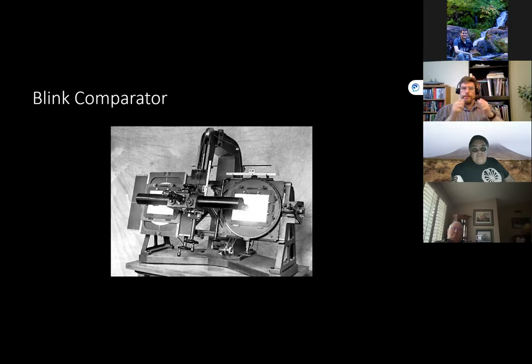So you have a single eyepiece in the middle, and you flip between one image and another, one image and another. And hopefully by doing that, you can trigger the brain's response, which looks for moving objects. So you can imagine how tedious this is. This was not a very exciting way to do astronomy, but they needed somebody who could do it. And again, this is the only way they could think of to make this work other than doing an actual visual search.